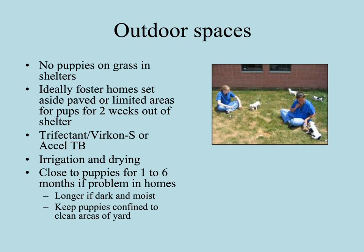One of the things that this is, again, there was the question about can puppies go on grass. This picture is actually two of my favorite technicians taking out a litter of puppies who had just recovered from parvovirus. I always include this in my slides because these puppies were just fine to be out on the grass because we knew there was no way they were going to get parvovirus again. Ideally, foster homes have some kind of set-aside area or a paved area that can be disinfected, and ideally we get puppies out of the shelter as quickly as possible.